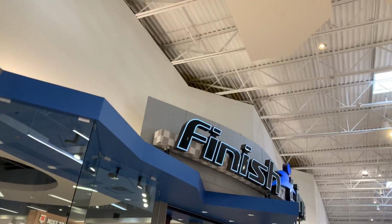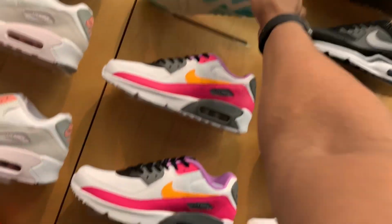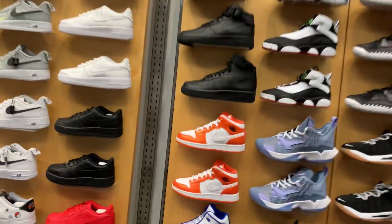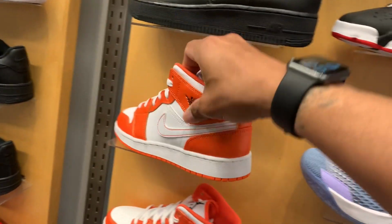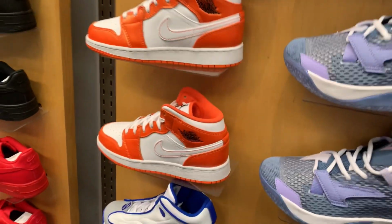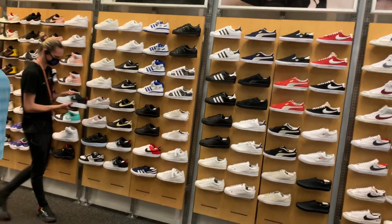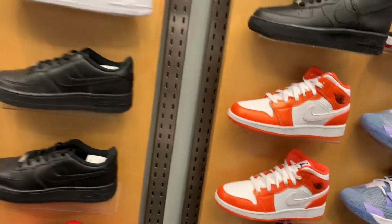Dropping by on the Finish Line. Let's see what they got. We got some Griffeys, Air Max. It's some kind of reptile or something. This one's cool. Okay, how about this one? Okay, 4.5. That's 4. I'm going to ask if they have some 6 or 6.5. Jordan area. Is that a kid shoe? Yeah. No, 6 or 6.5.